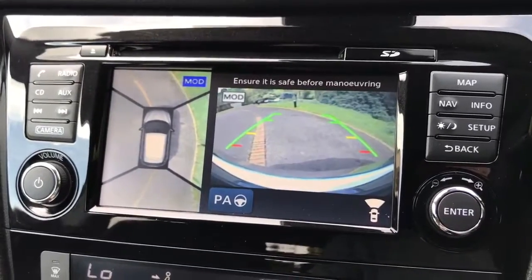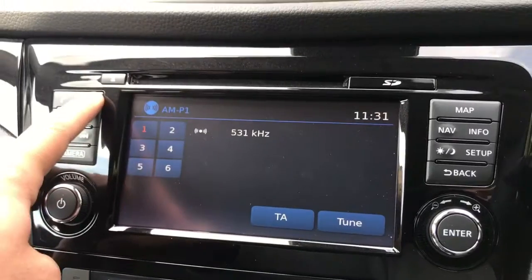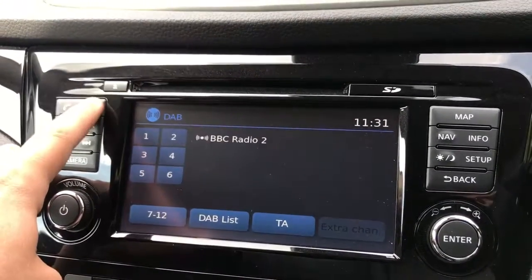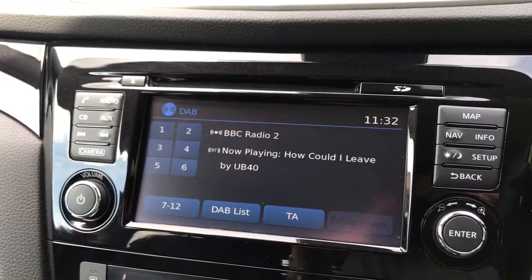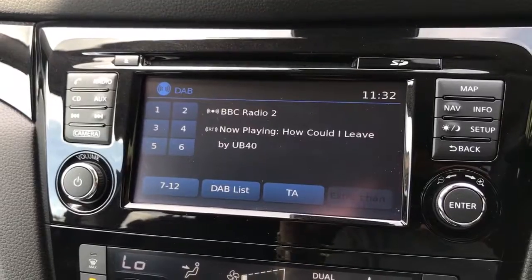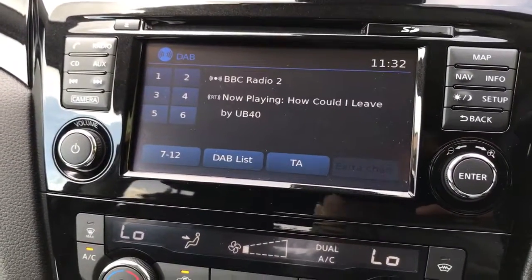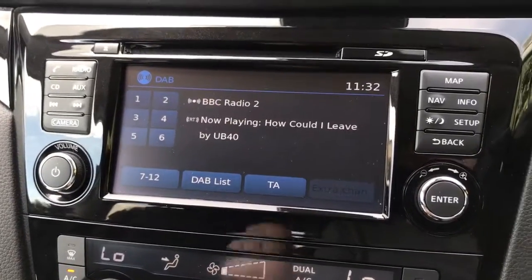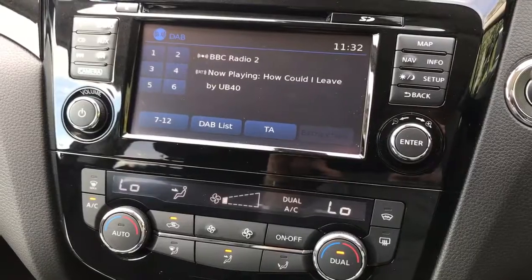On top of that, we've got the music on this car. So if I hit the radio button there, you'll see that we've got FM radio, AM radio and DAB digital radio. On top of that, we've got a CD player, auxiliary input and USB input, so plenty of ways to listen to your music. And on top of that, once you've paired up your phone, you can also stream music wirelessly via Bluetooth audio as well. This car also has satellite navigation. There's a full video showing that working on our website and on our Facebook page, which is well worth checking out.